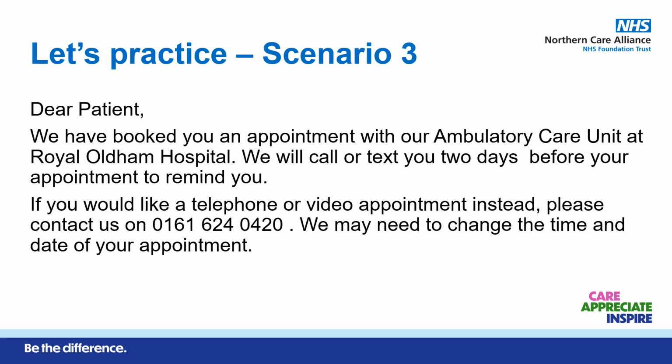More practice. Scenario 3. It's a letter. Dear patient, we have booked you an appointment with our ambulatory care unit at Royal Oldham Hospital. We will call or text you 2 days before your appointment to remind you. If you would like a telephone or video appointment instead, please contact us on 0161 624 0420. We may need to change the time and date of your appointment.